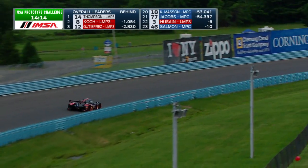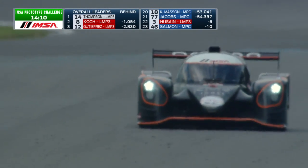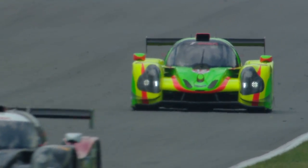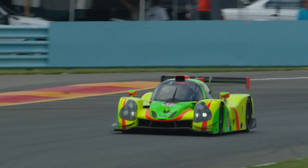Shea Adam and Jeremy Shaw calling the action here at Watkins Glen International. And with 14 minutes to go, the top 3 are on the same part of the racetrack as they head into the inner loop. The run to the checkered flag at Watkins Glen International is next.